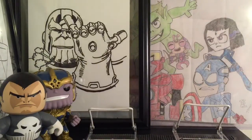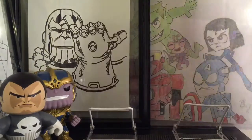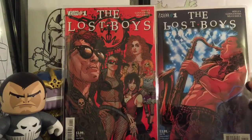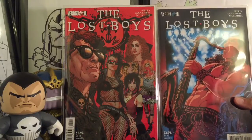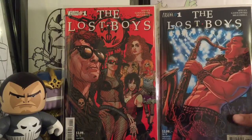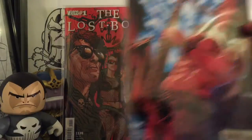Just picked up these two. I bought these Lost Boys. I remember the movie when I was young. Picked this Lost Boy. I don't know how I feel about the variant, but it's cool. I picked up the regular cover and the variant for Lost Boys, and I will see where this goes. I remember watching Lost Boys when I was a kid. I really enjoyed the movie, and so if this is anything like that or is an homage, I'm not too sure. Maybe somebody can let me know. But I just remember really enjoying this show. So if it's anything like that, I'll definitely like it. I'm not too sure. Maybe my wife will like this cover.